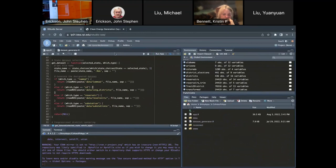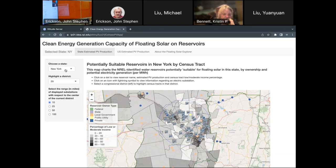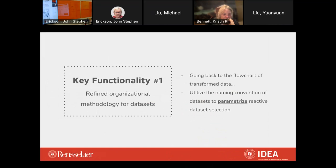I'll pop into where this function actually gets called. So for example, right now we have New York and we want to get all the districts that are in New York. There are 27 congressional districts in New York. You can actually change things.